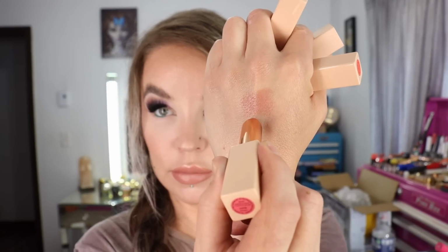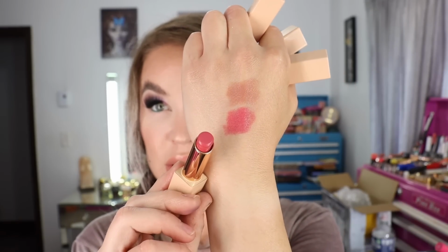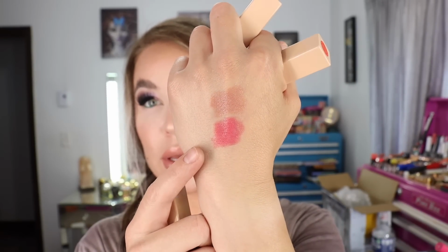Isn't that a pretty color? And then we've got the shade Beauty, which is a rosy pink shade. So that's the shade Beauty. And these don't have a super strong scent, but there's just the slightest bit of sweetness to them. They don't have a taste or anything like that, but just the slightest bit of sweetness, which I don't mind. I actually like a sweet smelling lip product. So that one is the shade Beauty right there.